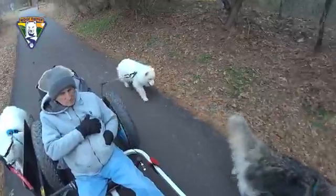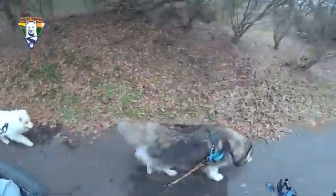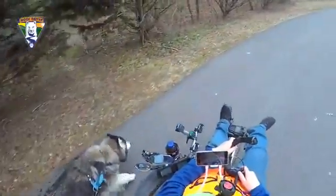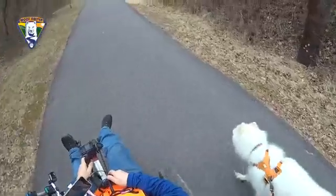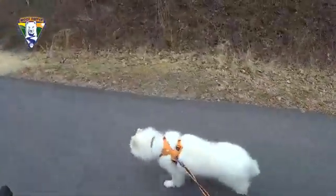Now this bike is also pedal assist, which means that the motor works when I'm pedaling, which is really nice too, because I can control the speed almost better that way than with the throttle. Look at this straightaway. How cool is this? I don't know if you can see it in the camera, but we got a straightaway as long as I can see, and it looks great.